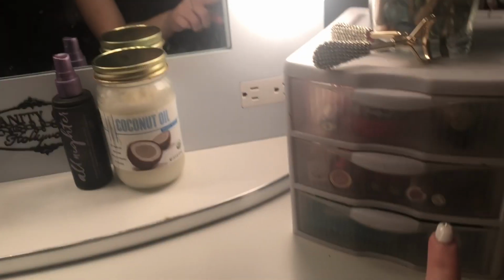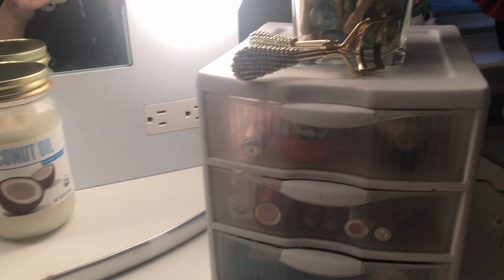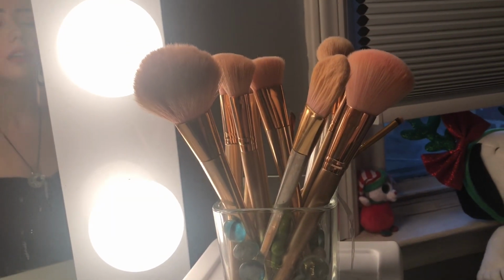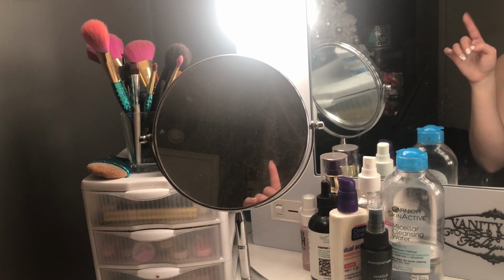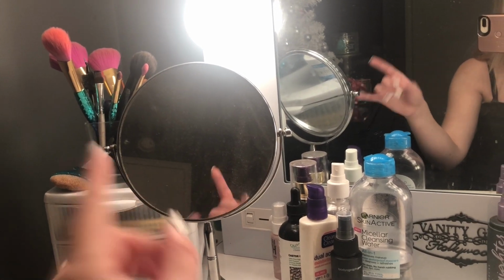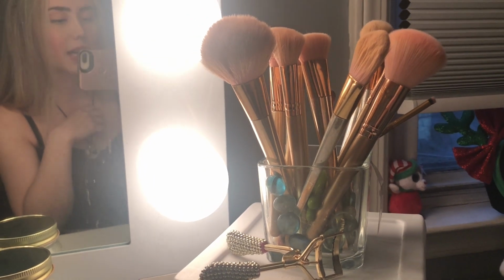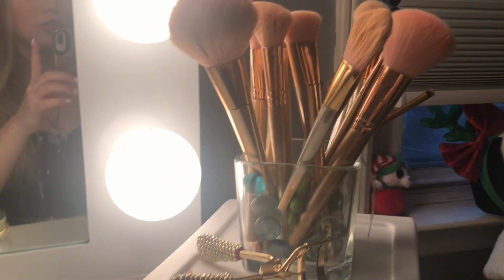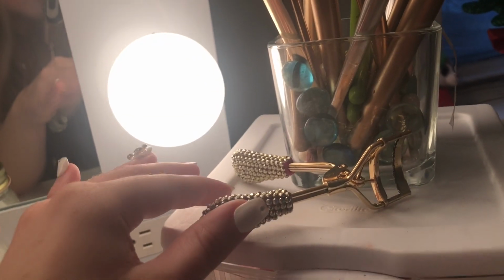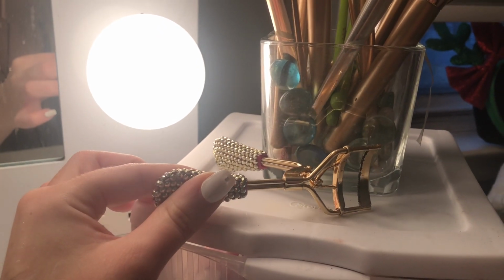These two makeup holders, because I have so much makeup, I couldn't fit them all in here in my drawers, so I had to get these. But on top I have my makeup brushes. I have also two sections of those. Those ones are like black, white, and my mermaid collection. And then this one is strictly rose gold makeup brushes. I bought a pack a while ago, and then I just kept getting more rose gold brushes, so I have a huge collection. Anyways, this is my eyelash curler, and it's hot pink with gold studs, so it's so beautiful. I love that.